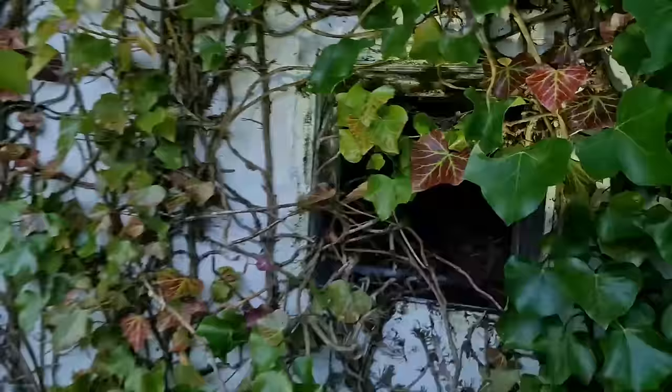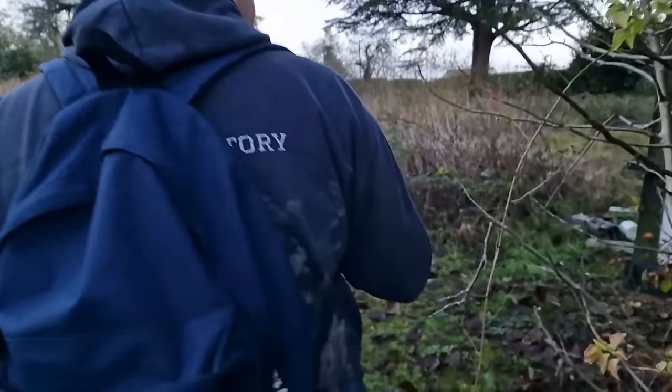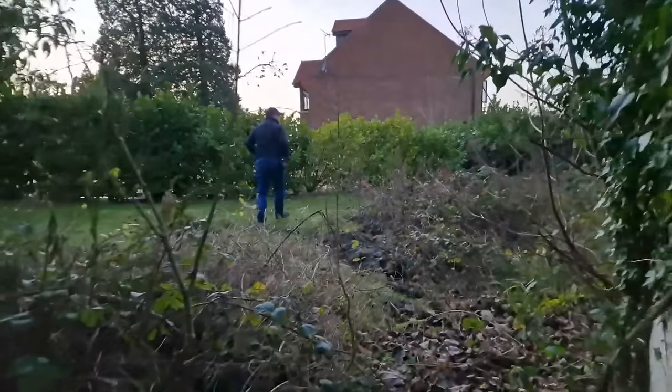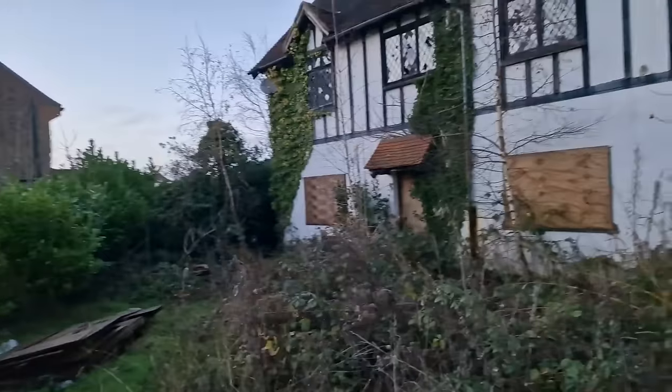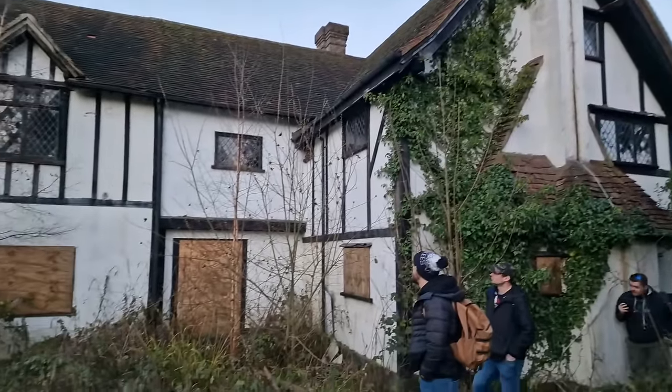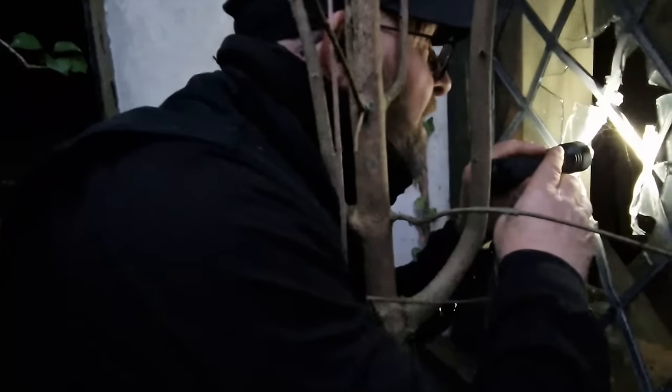Yeah, you could get that. Oh, it's just a chimney. Okay. Is that Tommy? Yeah, have fun. We're gonna have to get a ladder. You hear the bang in there then? Oh my god, look at it. You did hear the bang in there?